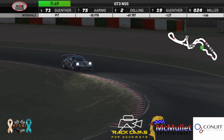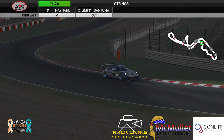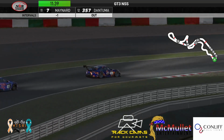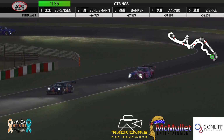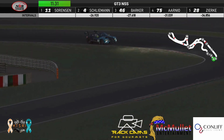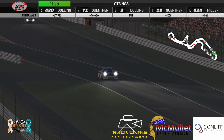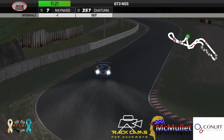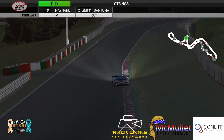Sorensen with some clean track ahead, trying to open up a bit of a gap before he comes to pit road. Giancarlo now comes by as they come off pit road. Giancarlo into second place, just ahead of Adam Barker. Yuho back in fourth, Simon Zierk in fifth, Doling in sixth. Yannick Gunther in seventh. Paul Doling is in pit road. Now it all comes down to what happens with Nick Sorensen on pit road.